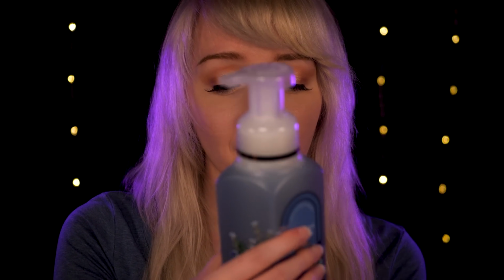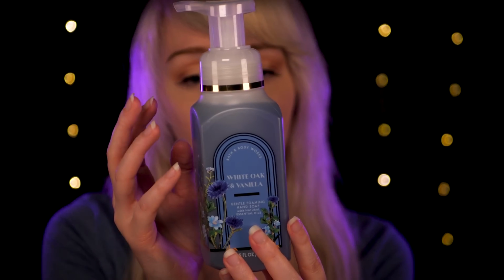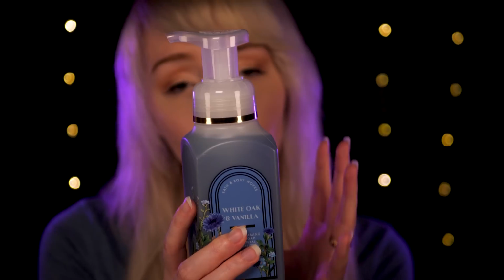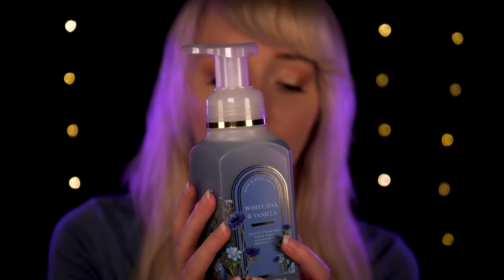So here's another one that we have. I love the packaging on this one. This has a beautiful muted blue colour to it. It looks exactly like the little plants they're showing here. This one is white oak and vanilla. Nice classic scent combinations here. So this uses the fragrance notes sweet vanilla cream, white oak, and warm amber.